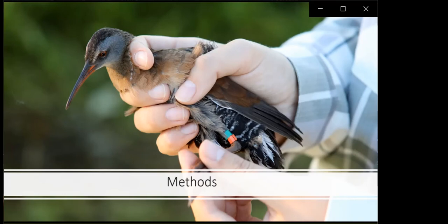After capturing birds, we placed aluminum bands and color bands on their legs, with a unique combination of colors for each bird. We then took several measurements, including wing length, leg length, and bill length. We also checked their overall body condition to see how healthy these birds were. Finally, we released the birds. In the following video, you can watch and see the entire process.